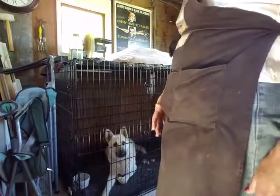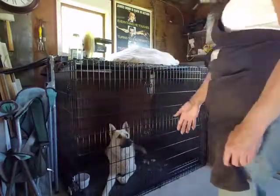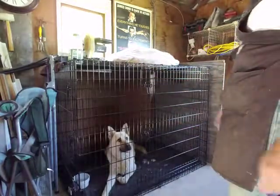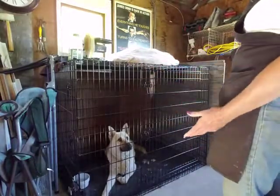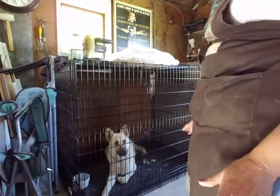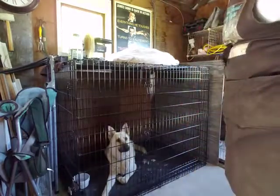So this is what I'm talking about here. Ranger is ready to come out of his kennel. This is a large 54-inch kennel, so he can lie down and has plenty of room, but it's not so big that he would poop or pee in it, hopefully. And he's house trained, so that's good.